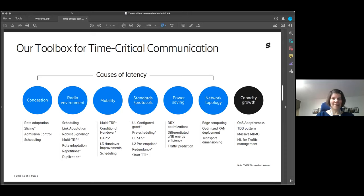Another aspect that is shown here in the black circle, another aspect that we need to consider is the planning of capacity growth. There are important tools already available, like massive MIMO radio solutions, for example, which are more resilient to the traffic growth than, for example, classic radios. Another thing that is important is that many of the use cases requiring consistent low latency, they are uplink heavy.